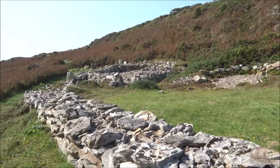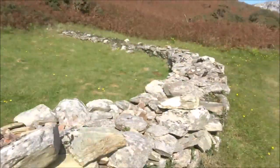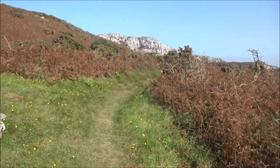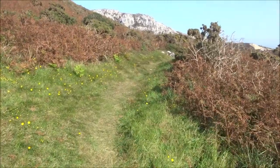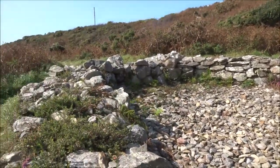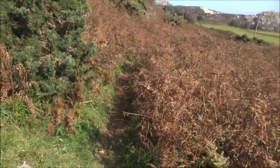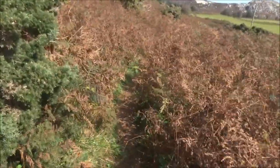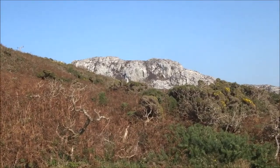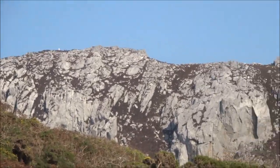Over a quarter of a mile since I first saw the first hut circle, and the trodden footpath continues a bit further. I think there's 20 of these excavated, 20 hut circles like this. The trodden footpath continues even further. Holyhead Mountain up there, the summit.